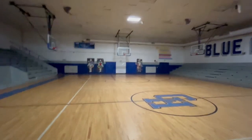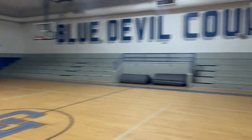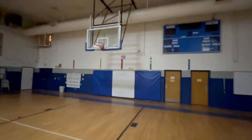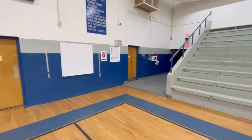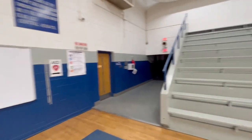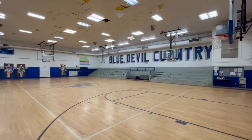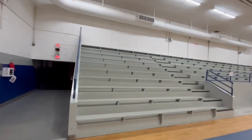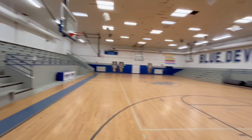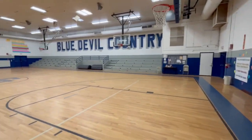PE classes are taught in here. You see some lessons over there on the wall of the human body. There they go. I was wondering when the automatic lights would come on. It just finally picked me up. But you can see it's a significantly larger gym than most elementaries have. And like I mentioned, that is because this used to be the high school gym.